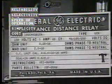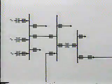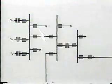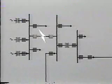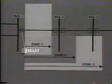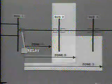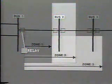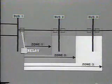Another important factor of relay performance is selectivity. A relay system is selective when it isolates only the faulty circuit and leaves the rest of the system operating intact. When the relay is correctly set, its selectivity is such that it operates as fast as possible within the primary zone, but it will have a delayed action in the backup zone. This will give time for the primary protection in the external area to operate. This is also known as coordination.